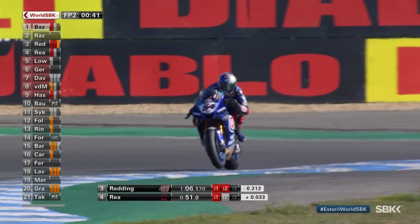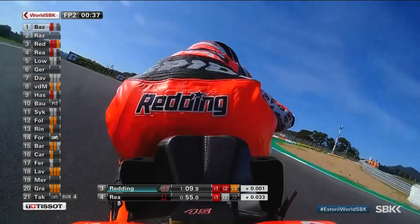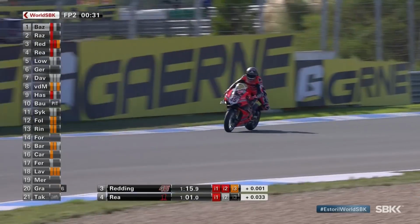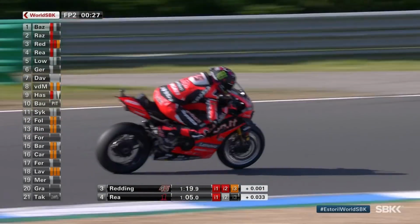It's going to be up to Scott Redding to have a go at it here. He's 1,000th of a second down after 3 completed sectors. Yeah, worth remembering as well, Baz at the halfway stage, he's able to match his pace, but he's out there on a used tyre from this morning's session as well. He's just a little bit behind on track compared to Redding.